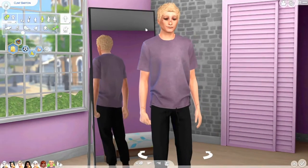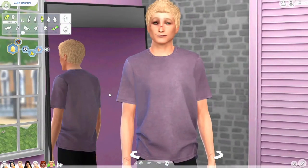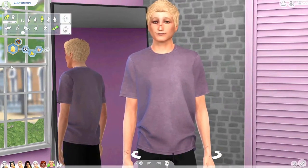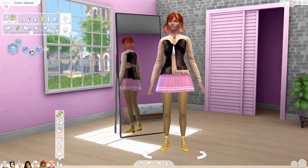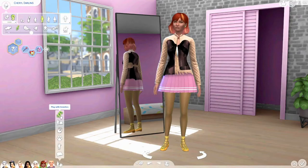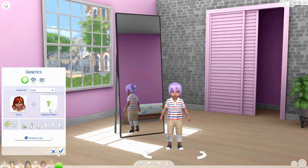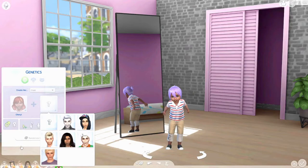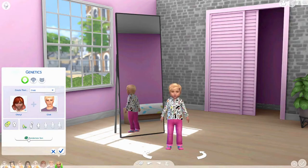Alright, Clint. Yeah, this should do it. This should definitely make a good looking sim in the Vlad bloodline. Okay, final baby. I swear, if this reverts back to that beak nose, I'm gonna be so upset. Okay, have a boy, put on toddler. Okay, one, two, and three.